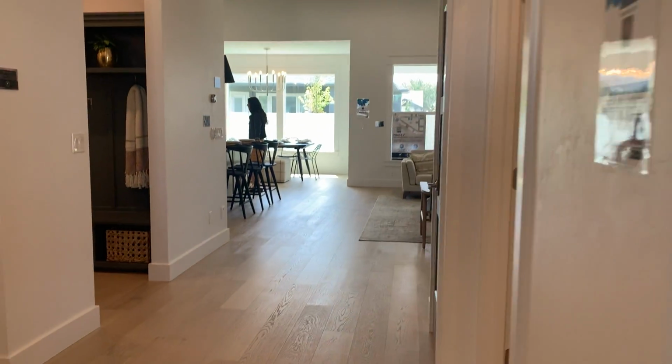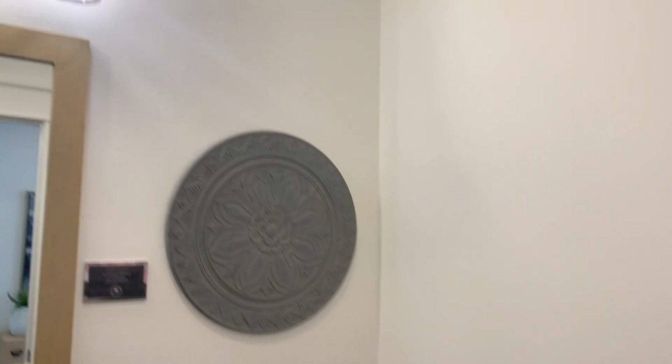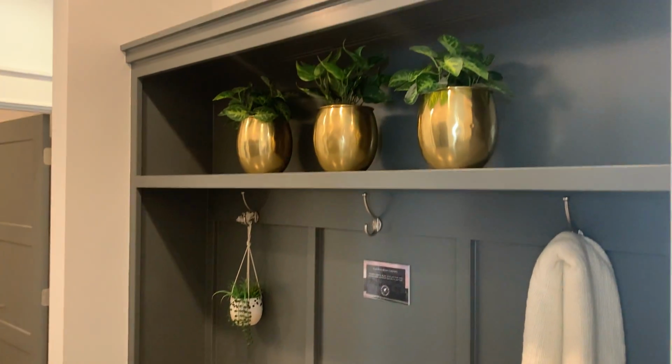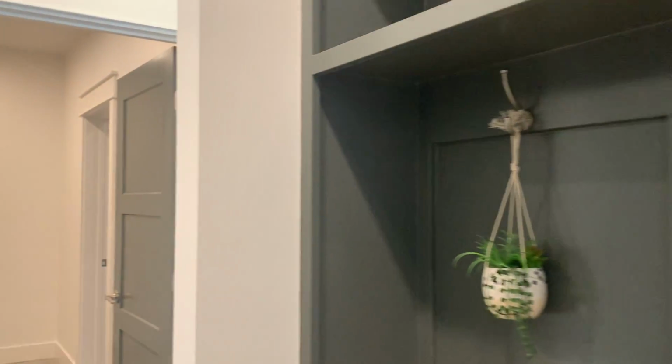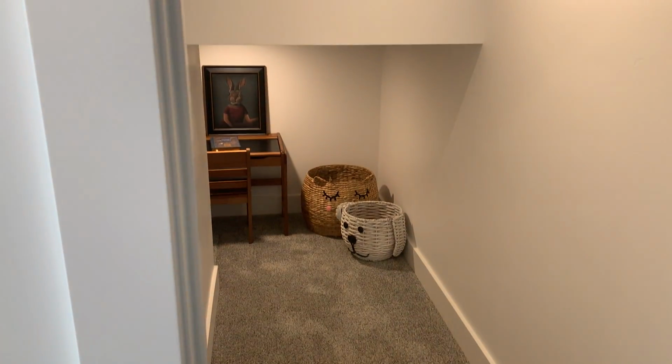Got a cloak closet here, or linen, I guess. Laundry, or kind of a mud area dumping. And we got this big cloak closet. Very nice. And then you also have a closet here that's just going under the stairs for storage.